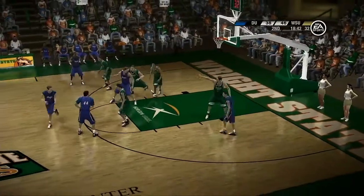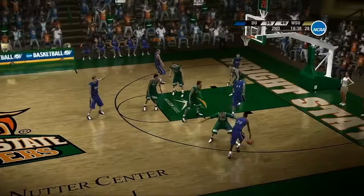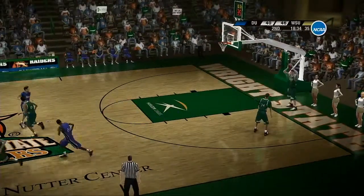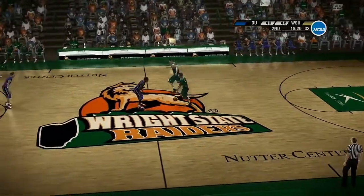Nice move with a face-up. I'll tell you one thing, Brad. I like guys that are versatile in that post. Facing up is a way to take advantage of three basic moves. He puts in another score. He can see the light, Brad, and it's hanging right over the goal.